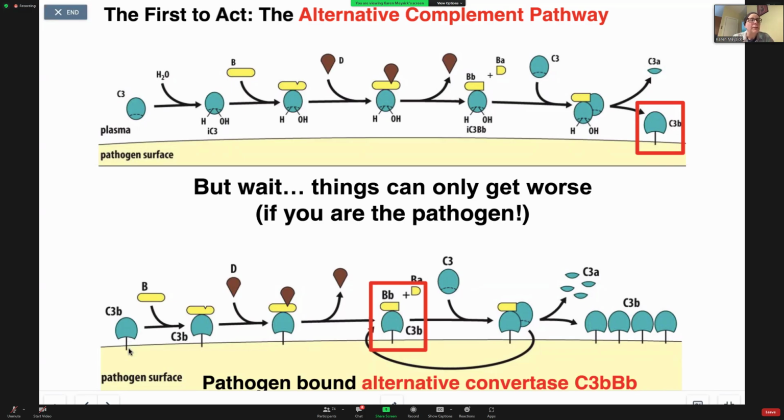Once this little C3b gets plonked down, covalently attached to the surface of the pathogen, guess what? Factor B can come in, that's in our blood as well, and bind to this C3b. Now, this is all happening at the surface of the pathogen. Factor B comes in, changes conformation once it binds, a proteolytic cleavage site opens up, and factor D comes in. Factor D, an active serine protease, cleaves factor B. What we end up with, once again, is Ba floating away, Bb still stuck to C3b. Hey, wait, we've got a C3bBb. This is our pathogen-bound alternative convertase.